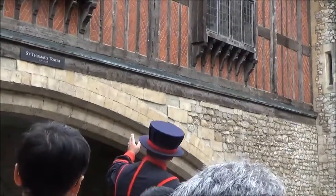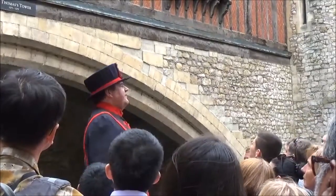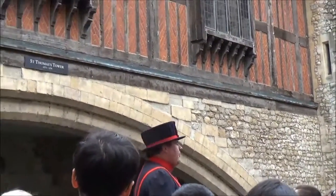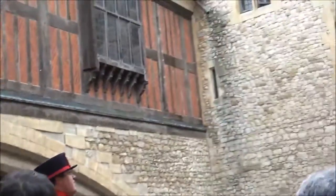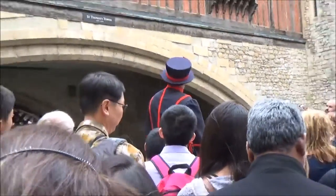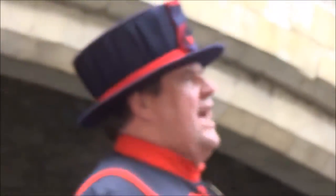Both Traitor's Gate and Thomas's Tower were also built in the reign of King Edward I. And after our disciple St. Thomas Becket, a former constable here, he was murdered on the steps of Canterbury Cathedral, on the order of Henry II, great grandfather of Edward I. Then the medieval palace of Edward I.